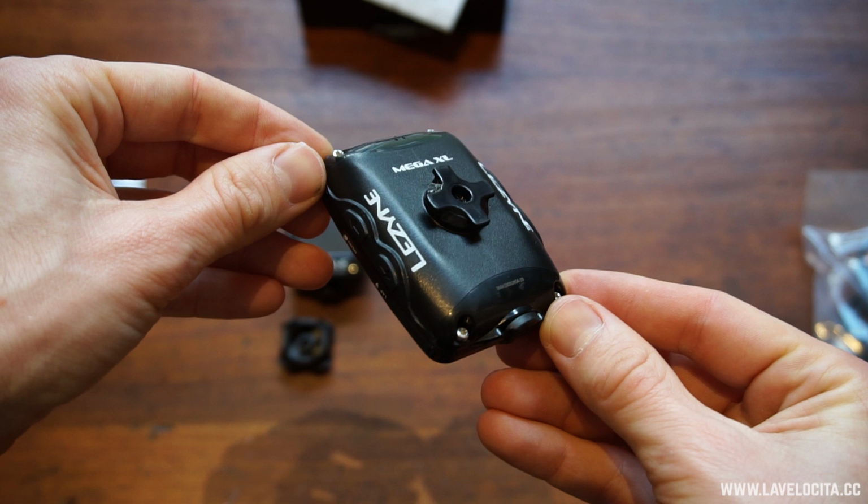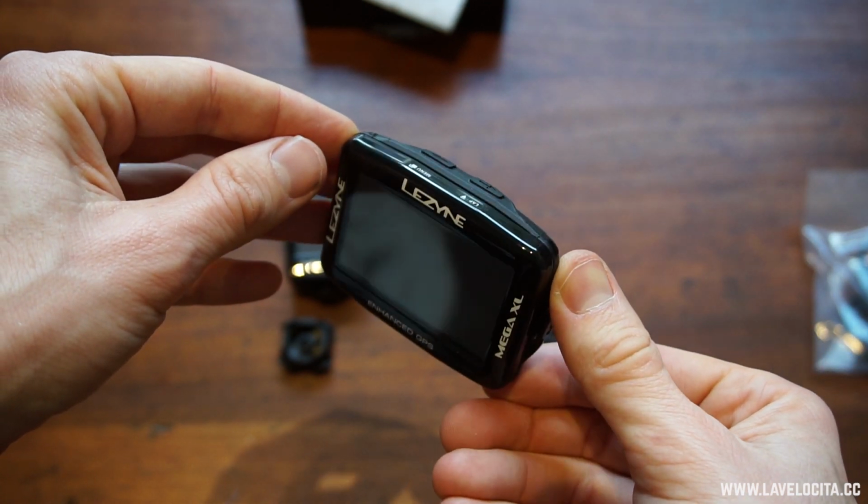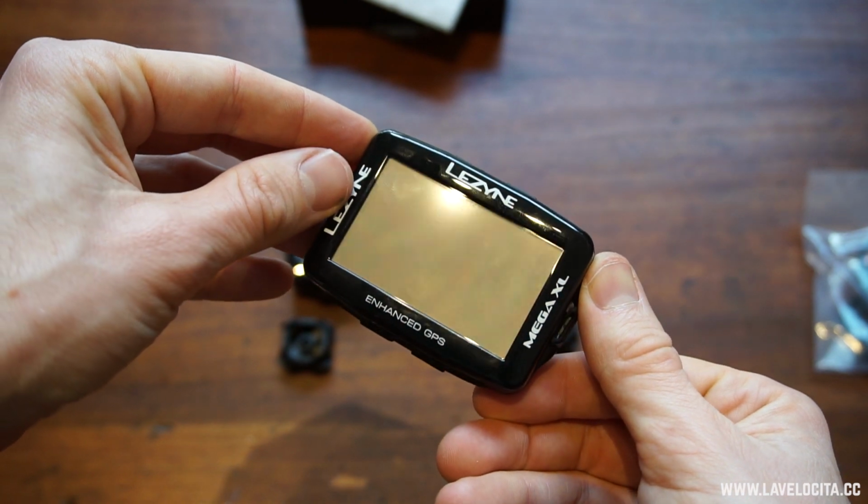So, which do you buy of the two if you want? The Mega XL. Again, I'm assuming that the problems I had with this one are either going to be fixed or are isolated to this unit itself, but if this thing sorts out its connectivity problems, it is a fantastic unit. The screen is brilliant.